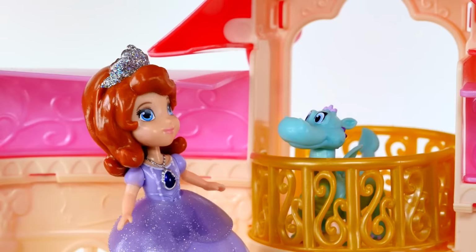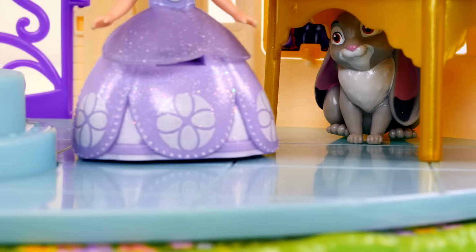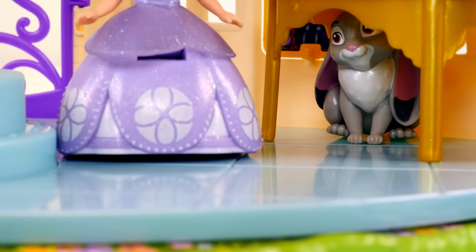There you are. I found Crackle. Clover! Clover! Where are you?